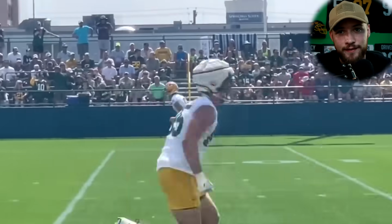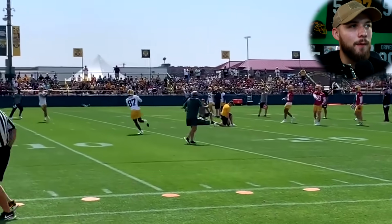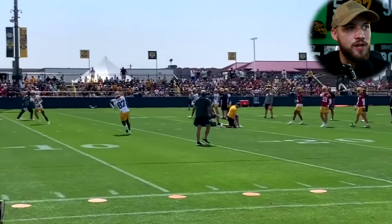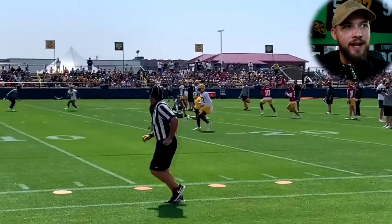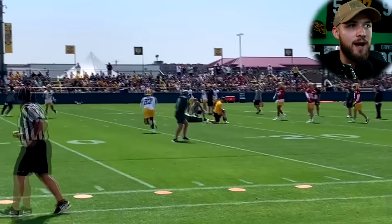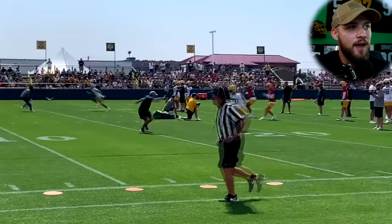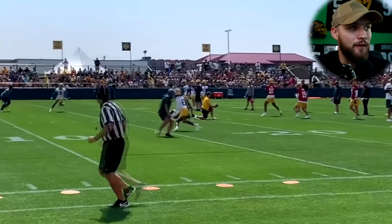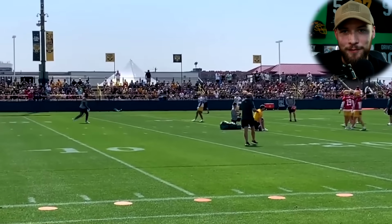Here's another clip of both Watson and Doubs running overlaying dig routes here, and man, Doubs just looks super shifty at the top of the route. He does a great job getting in and out of his break, dropping his hips at the right time and bursting through the top of that route. Really nice dig route by him, and on the top of the screen by Christian Watson, a little bit rounded, but nonetheless still 2 good dig routes by both these receivers.